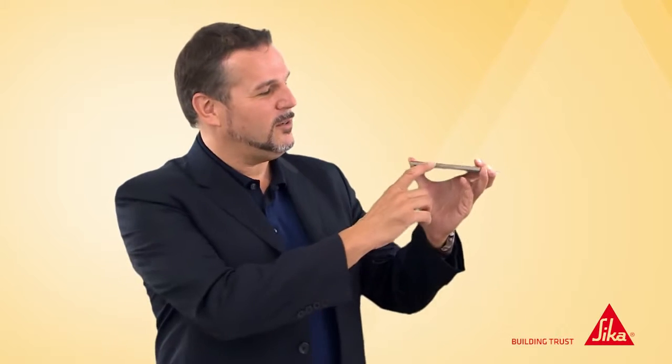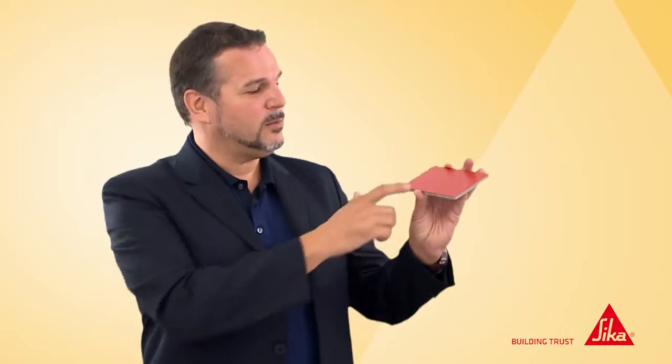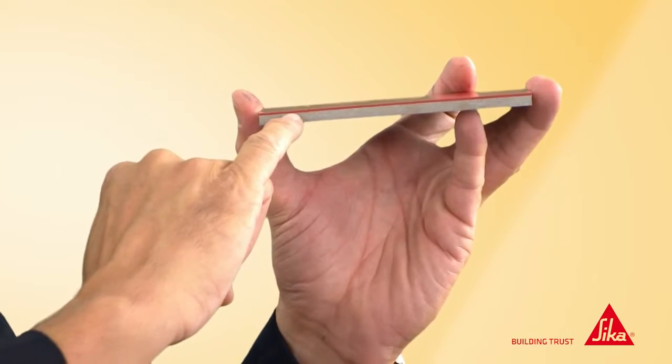Sika ComfortFloor are very robust systems, and the reason is because they are fully adhering to the concrete or to the screed. So it's not possible to debond a Sika ComfortFloor. It's not possible to eliminate it without touching the concrete. So this is why Sika ComfortFloor have a very long life cycle, and this can even be extended because we can put a new thin layer of the main material and extend the life cycle for an additional 10 or 20 years.